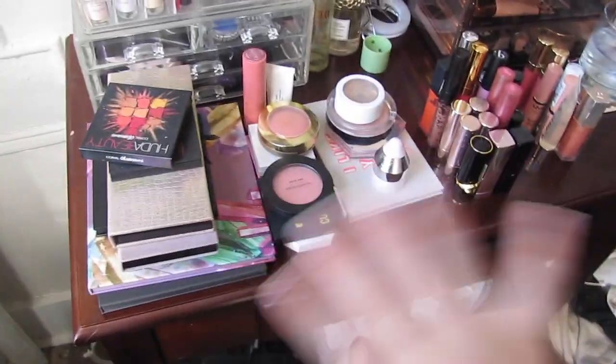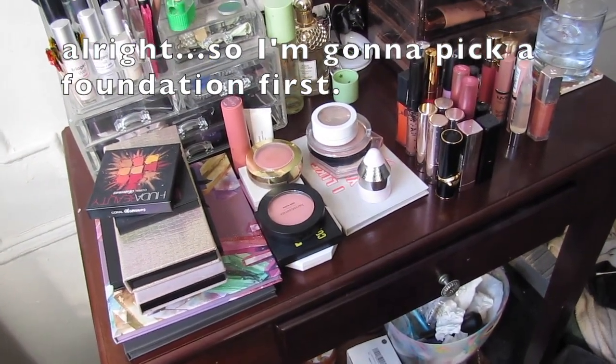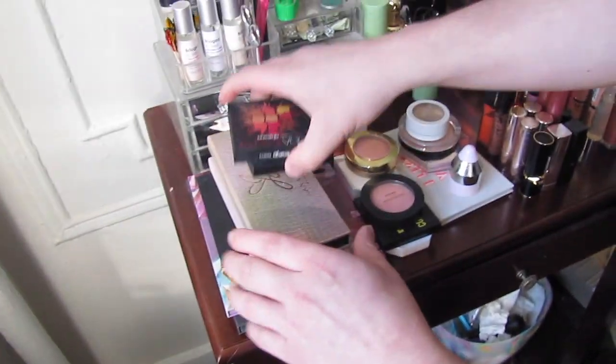Eyeshadow palettes, blushes, highlighters, lipsticks, and lip glosses. I kind of figured this would be a good order for you. I'm not going to tell you what to do, but that's what I'd recommend. All right, so I'm gonna pick a foundation first. No. No. I told you, you pick an eyeshadow palette. Okay, feel free to look through them.